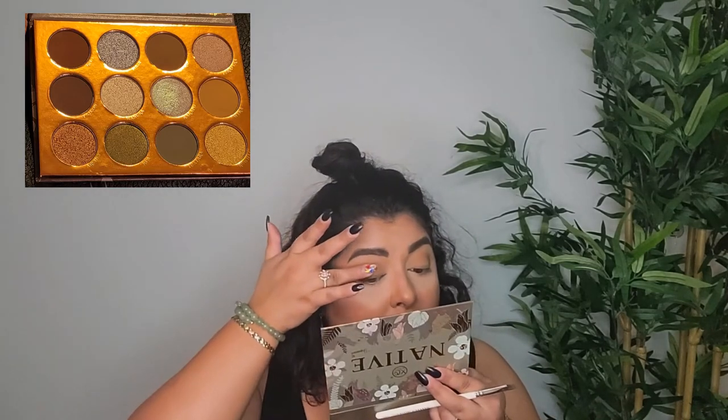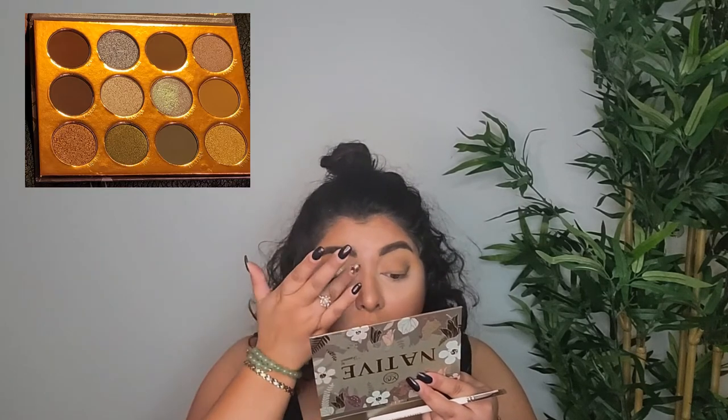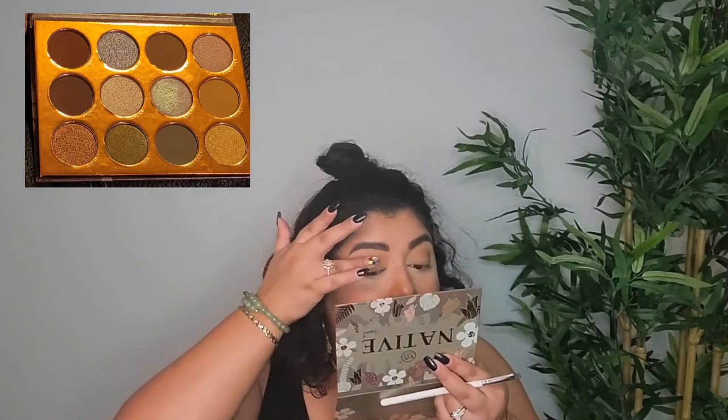So this reminds me of those new highlighters from Kaleidos. I think it's from Kaleidos that has like a million shifts in it. That's what this shade reminds me of. I don't know if the camera can pick it up. I sure do hope so, because it's so pretty. Oh my goodness. I don't know, do you guys see it? It's so gorgeous. This, it's so good. I really like it.